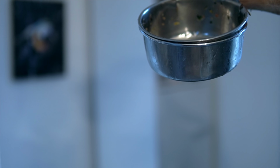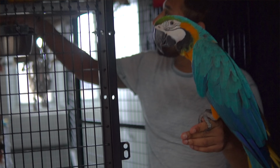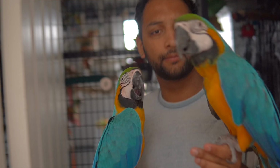The bowls are washed and put into their holders, and then we go back into the aviary and see if they are ready to come out. Yes, they are. That's always a good thing. They are straight out, where they get a morning kiss just because they are good, and straight into our room they go. And then their bowls get filled, starting with Mia, and then a little bit for Mikey. And they literally get straight into this.